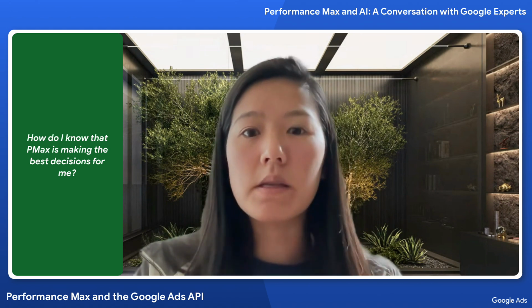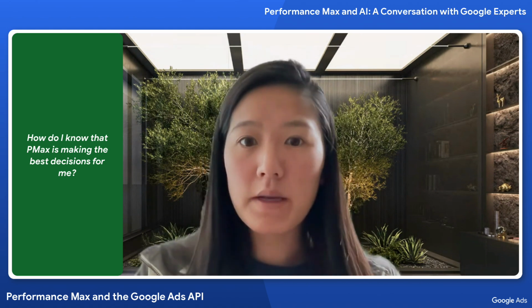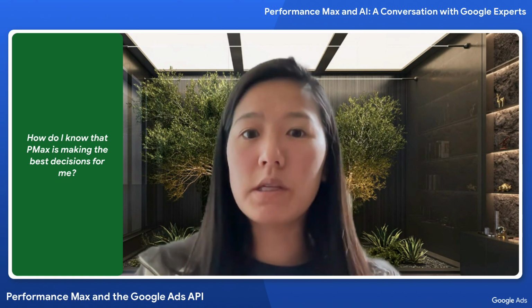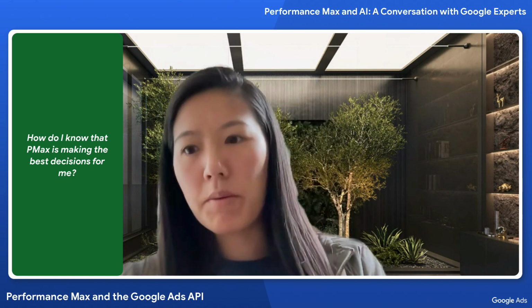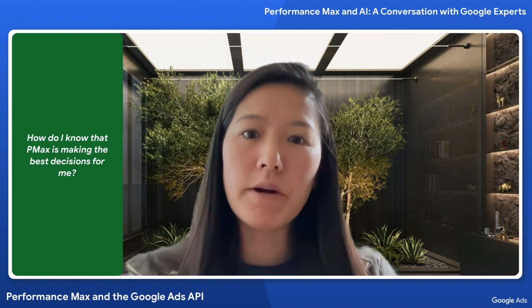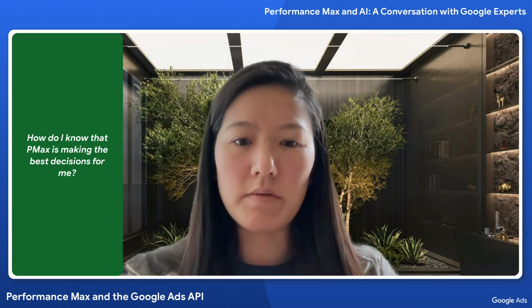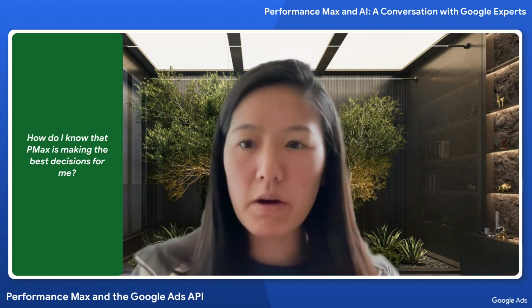So I think the main thing is make sure your goals are represented correctly in your Performance Max campaign. Use all the inputs that we have available to you to understand that. Then look at the reporting, asset group reporting, and the insights to see how it's actually doing relative to what the inputs you provide are.